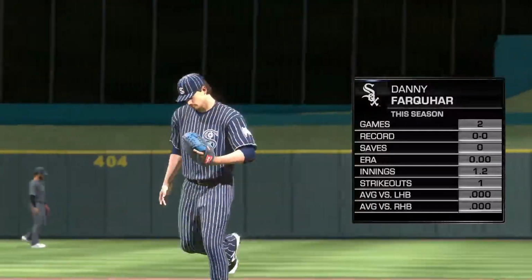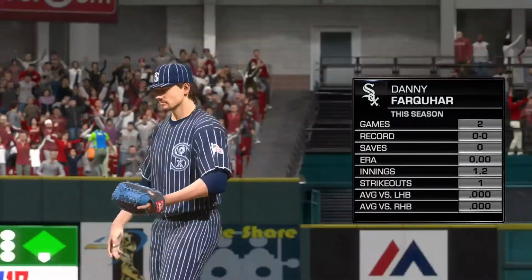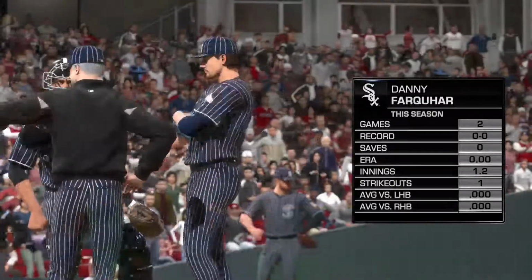2 away now. Danny Farquhar takes over pitching duties, looking to get that final out now here in this 7th inning. Number 43, Danny Farquhar.